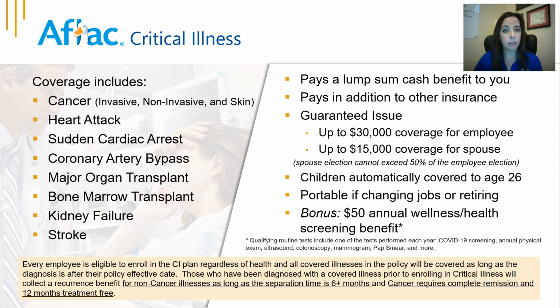Keep in mind, spouses are only eligible to elect up to 50% of what the employee sets aside for coverage for yourself. Children up to the age of 26 are automatically covered by the employee's election, and this is also portable if you should change jobs or retire. With the critical illness, we hope that none of our members encounter a critical illness in the upcoming plan year, but keep in mind with this benefit that there is a bonus benefit of a $50 annual wellness or health screening benefit.